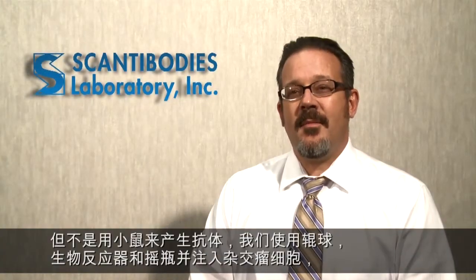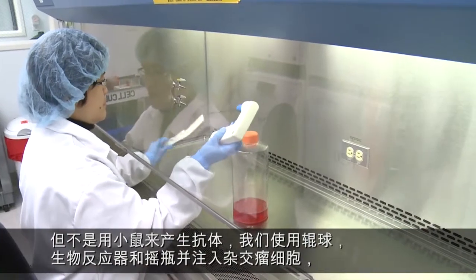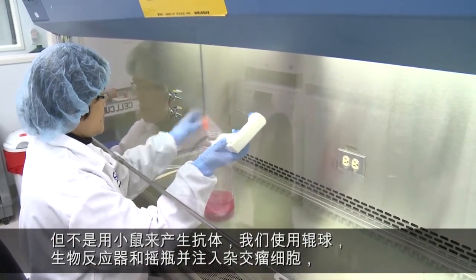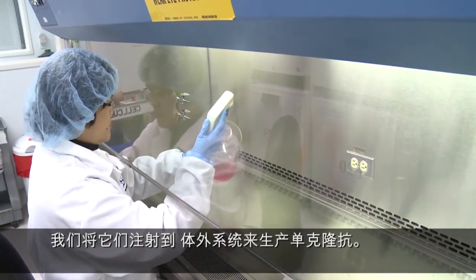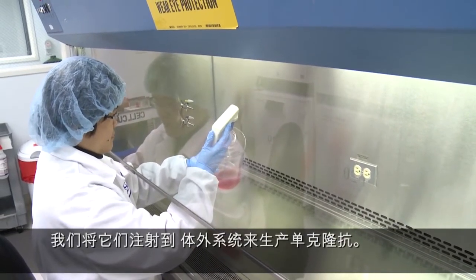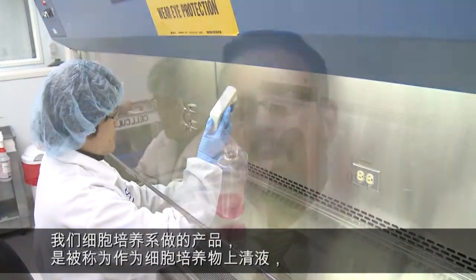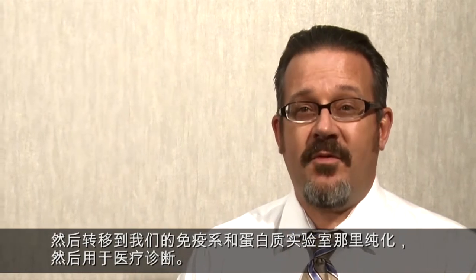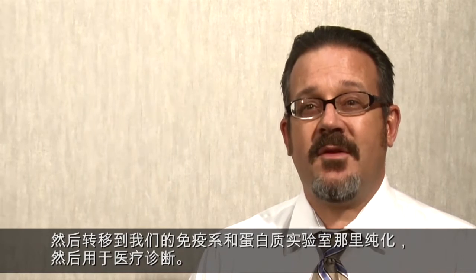in the vivarium, but rather than using a mouse to produce the antibody, we use roller bottles, bioreactors, and shake flasks, and inject the hybridoma cells instead of into the mouse. We inject them into those in vitro systems to make monoclonal antibodies. The product that we make in the cell culture department, which is referred to as cell culture supernatant, is then transferred to our immunochemistry department in the protein lab, where it's purified and then it's used for medical diagnostics.